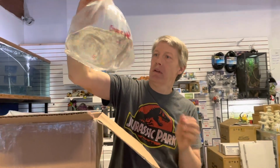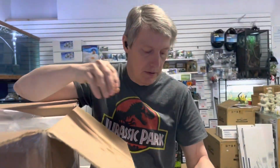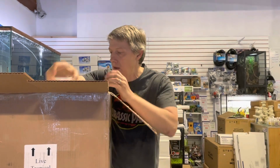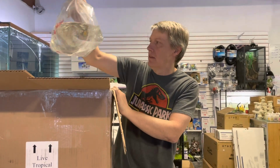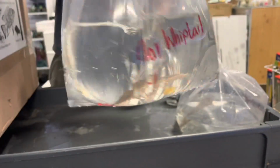Cool cat. What are you? Oh, circular whiptail. Nice big one too. I haven't had these in. Last time I saw those was right after I bought the shop about 5 years ago. We had a couple of these guys in. Circular whiptails are super cool. I'm a fan of all things bottom fish anyway, but that is a neat fish. You see how flat that head is? I can get a video on that. That's a neat catfish.